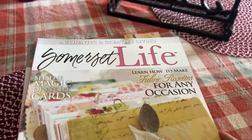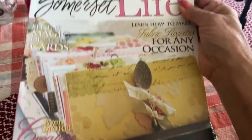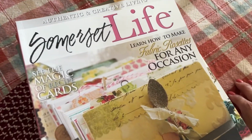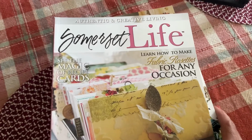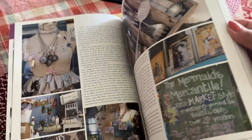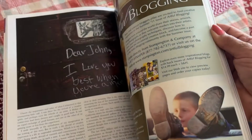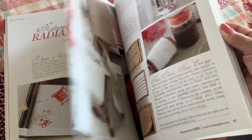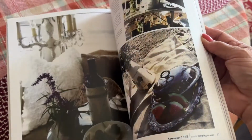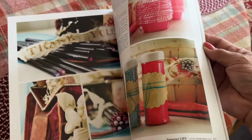And then I found a whole bunch of books. And this is one, Somerset Life. If you don't know about this one and you love arts and crafts, Somerset makes a lot of, I love their altered arts, but they cover artists who make different things. They show you all different types of artists, their techniques, and you read about them and what they think and how they came upon their art and stuff. And I've always really enjoyed these magazines, but they're about $15 or $16 at Michael's and Joann's. So I'll poke through them, but I don't usually buy them because that's a little stiff for me.